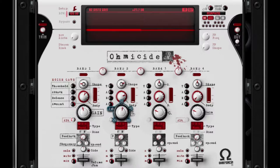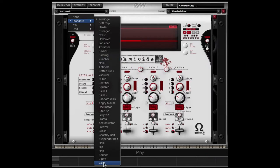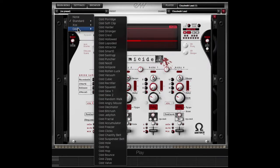If I turned up the gain, you'd see some change in the display. Down below, we've got shape, body, gain. We have a noise gate. And then we can choose our type of distortion from porridge to valve. And there are different variations in the triple X and the odd.